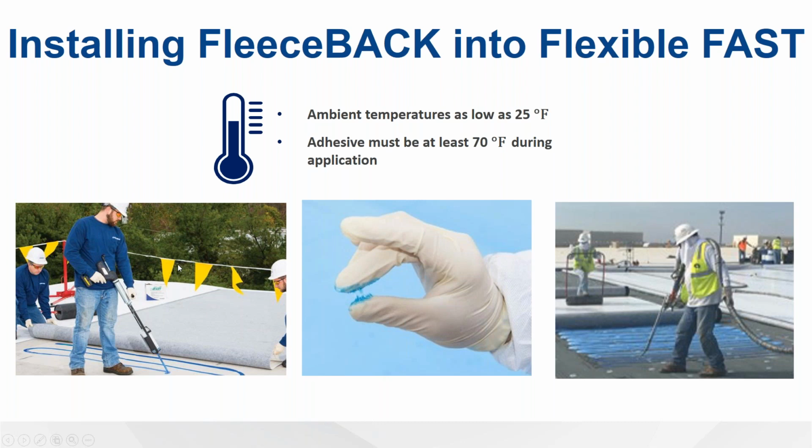But in terms of installing the FleeceBACK into the flexible fast adhesive, you're obviously going to apply the flexible fast. You're going to wait for that string time. That's exactly what we're seeing here in this slide. You can see when you separate your fingers, you should see strings developing between them. That is our window of time that we're ready to go. And then after you've installed the FleeceBACK membrane into the flexible fast, you would then roll over it with a 150-pound weighted roller. So that's what he's doing in this slide right here.